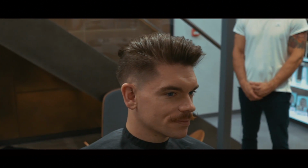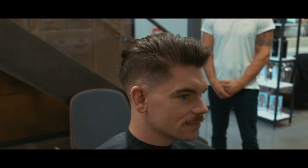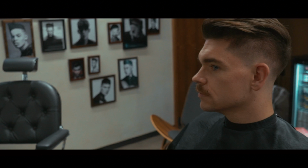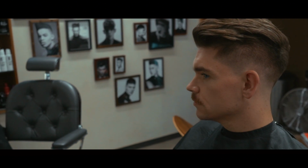And that's it. You can see this cut is all about the detail and the precision with that really neat fade on the back, using those foils, keeping it tight around the ears, and then keeping all that volume on top for the versatility and styling.